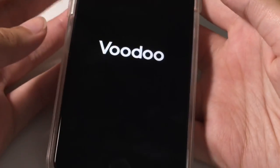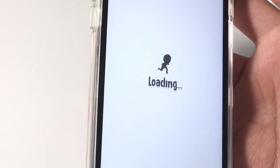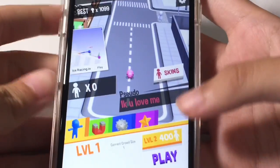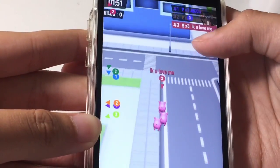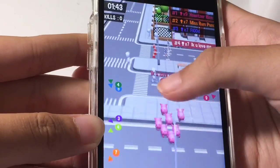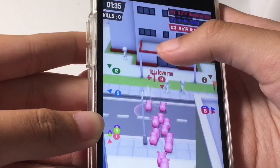The next game I have is Crowd City. Pretty much you start off with one avatar, one character, I guess, and there's this group of white characters that are walking around that you can take into your army, or I don't know what you call it. The main goal is to collect as many people as you can, and you can also take over other people's armies as long as you have more than them, so I'll show you guys here.